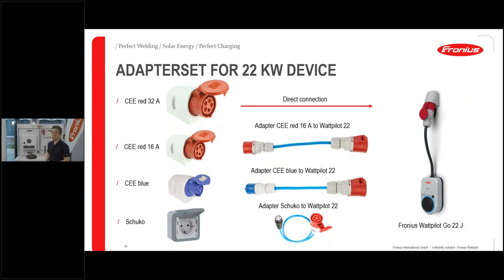All you need to do is to press a long press on the button on the Wattpilot, and therefore you can reduce the charging power.